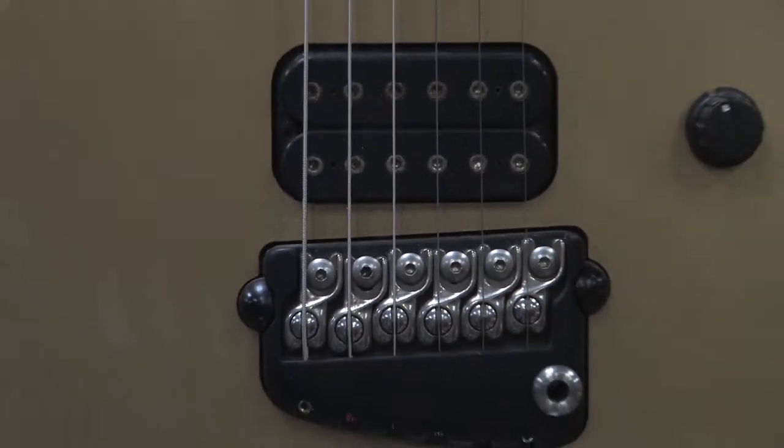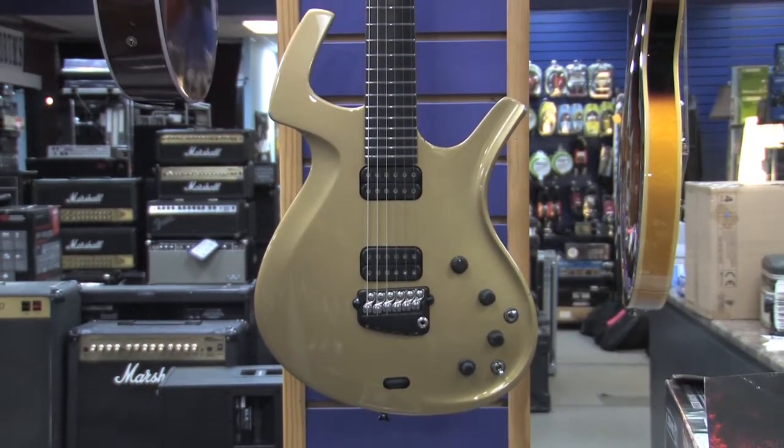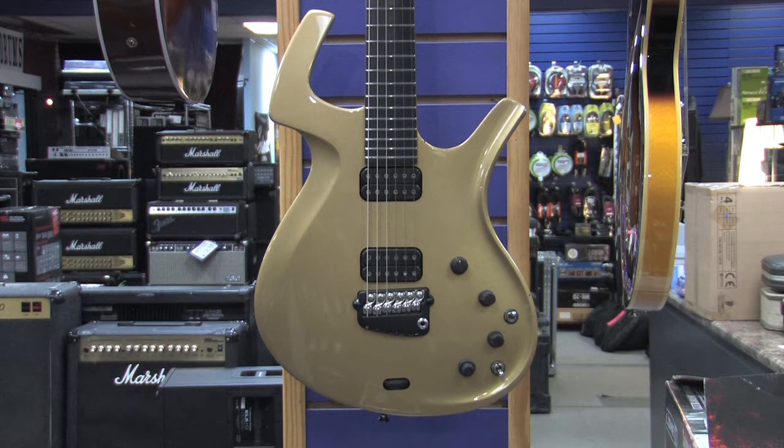This guitar sells new for about $3,200. This is the top of the line with the piezo pickups, all the EQ controls, $10.99.